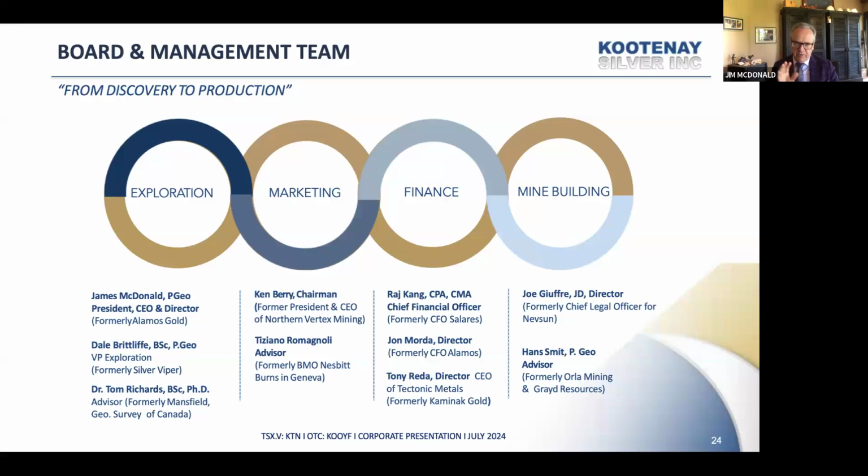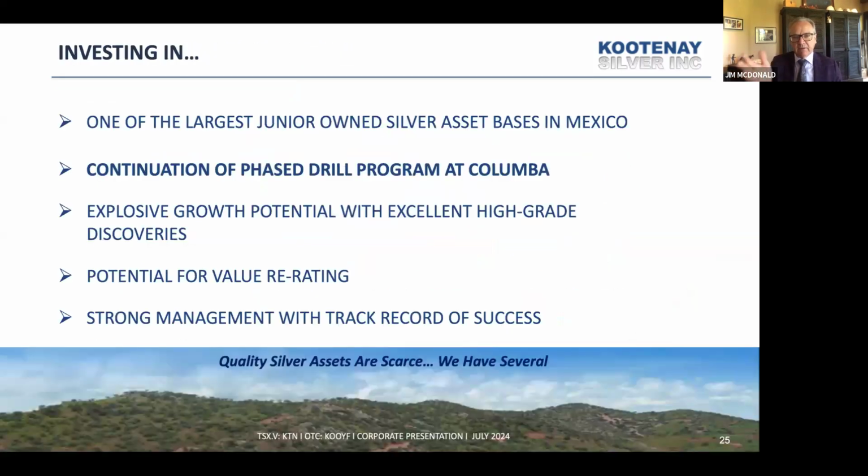We've got experience from grassroots prospecting, boot and hammer prospecting, to resource definition, mine building, and operations in our team. So really well rounded and a lot of depth there for a junior company, and also the experience of financing every one of those stages. So that's it. We're drilling 2 drills here, focusing on Columba and getting ourselves to a maiden resource there. 20,000 meters planned. We're approximately 5,000 meters into that. So lots of news coming to the end of the year.